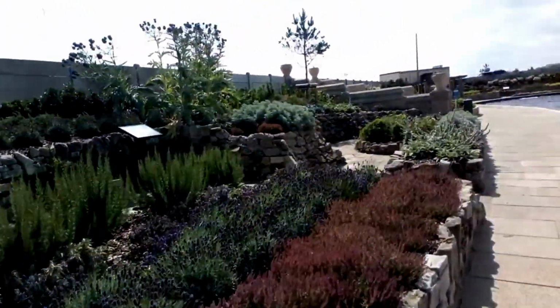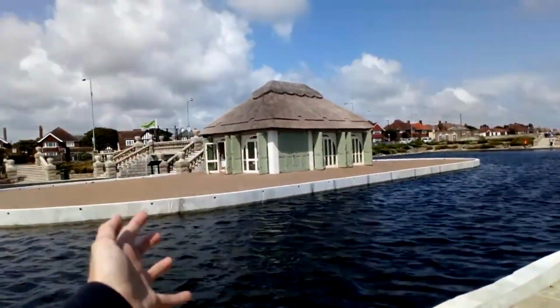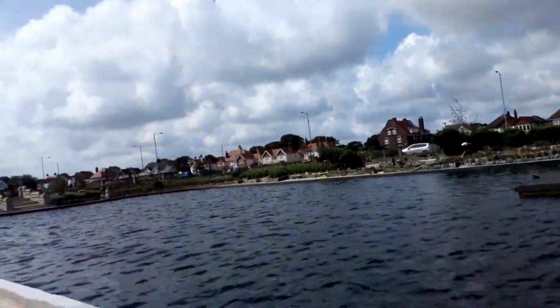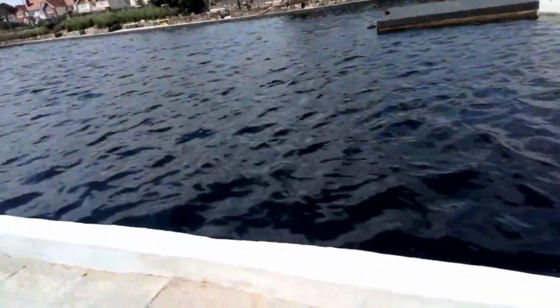Yeah, what I'll do is I'll show you around the boating lake as well. We'll go around the other side as well. Mainly it's just all, like, you know, the plants around here as well. But yeah, really, really nice atmosphere now. It's actually nice and breezy as well because of the lake being filled up as well.